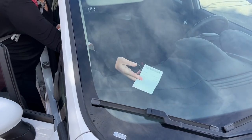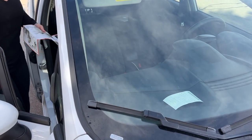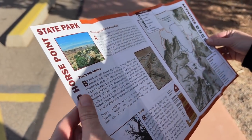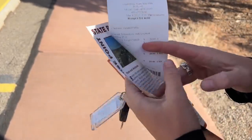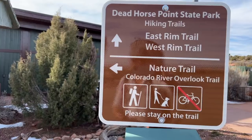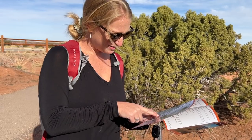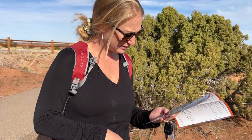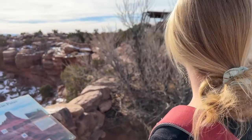Right, we are ready. So we just paid our $20. We're going to put that on the dashboard of the car, and I have a map. We want to go to Dead Horse Point, which is East Rim Trail. And then there was something about combining it with the West Rim Trail and making it into a 4-mile hike. Yeah. So, are we walking in that direction?